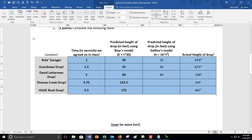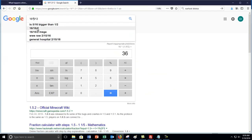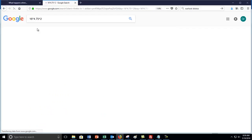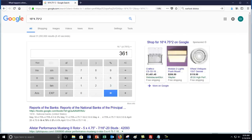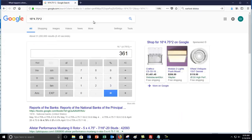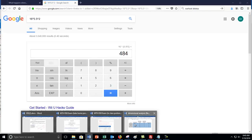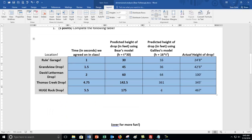Thomas Creek, 4.75. This is going to push the limits of what I can do in my head. So we're going to come up here. 4.75 squared times 16, 361. Oh, that's much closer. Look at that. 361 is much closer to what it actually was than what the Bear's model was. And finally, 5.5. We end up with 484 when it should be 467. That's not bad at all.